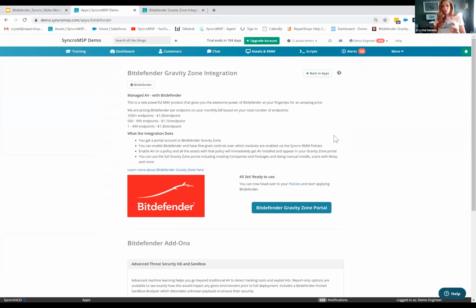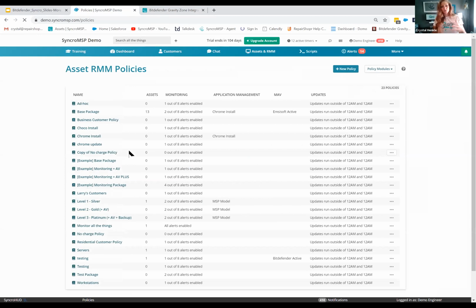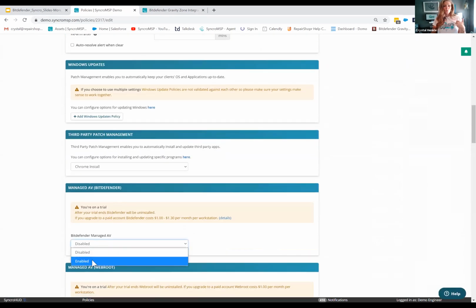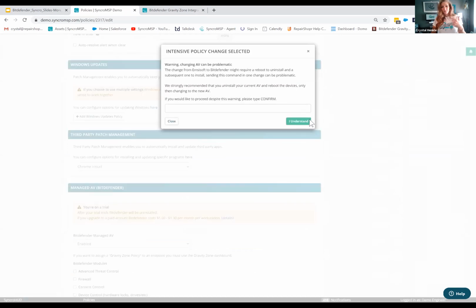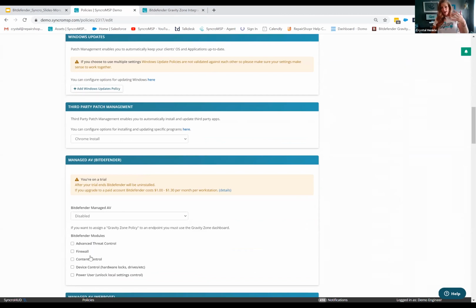Now, to get a little bit more into that, how do I implement this? So I've set up the integration. I love Bitdefender. Again, why the integration? Why is this important to me? So within Syncro, and again, there's so many people in here, not knowing where you're at in your journey, I'm just going to go super high level. But you'll see in Syncro, we have policies. And if I just go into any of these policies here, you'll see that we have the option to enable Bitdefender. So when you enable Bitdefender, the amazing thing is that you have some options and some control right within the Syncro policy.